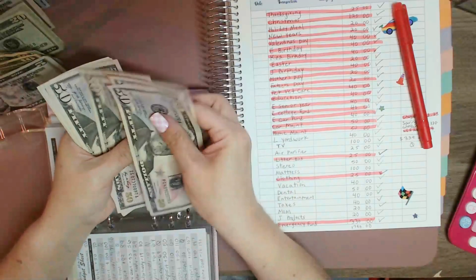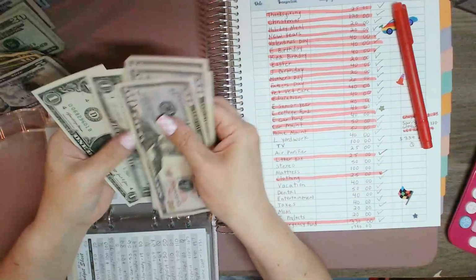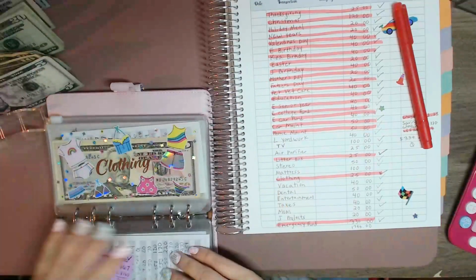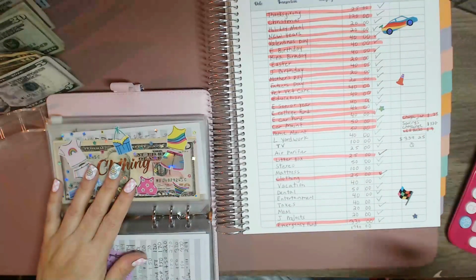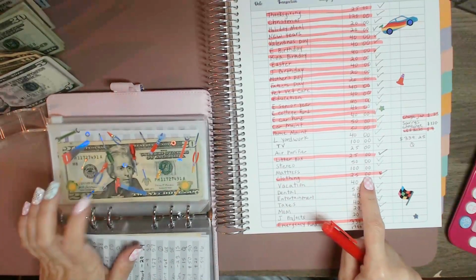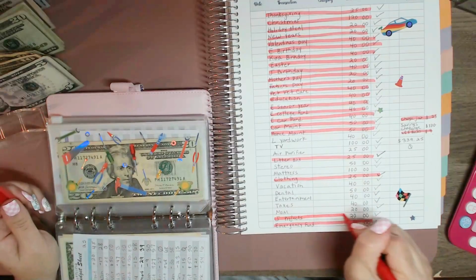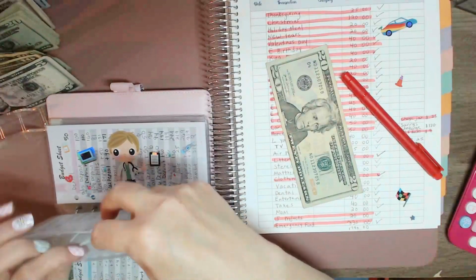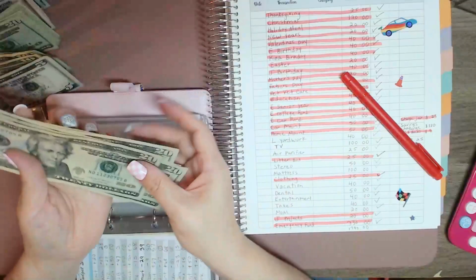So we have 50, 100, 150, 200, 250, 300, 305, 306, 307, 308, 309 in car maintenance. All right, let's see, clothing. I think I already put money in clothing earlier in the month. This is my husband's projects. That's down here, so that's going to get 20. All right, so my husband's projects has 20, 40, 60, 80, 120.